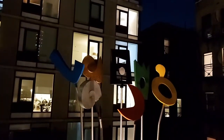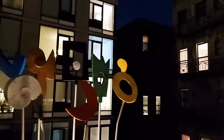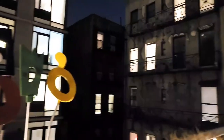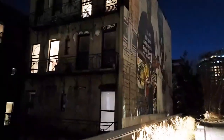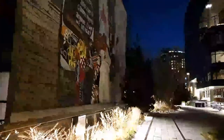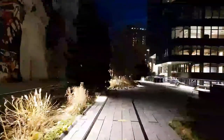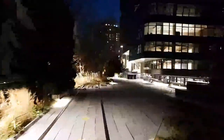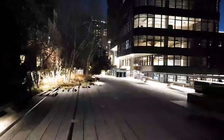I remember making multiple videos on the High Line during different times, different seasons. During the summertime, it's always busy here. Springtime is busy here, but the wintertime, not many people come up here at all. And I would encourage people to come up here during the winter time because it's so much more tranquil here. There's less people and it feels more relaxing, to be honest.